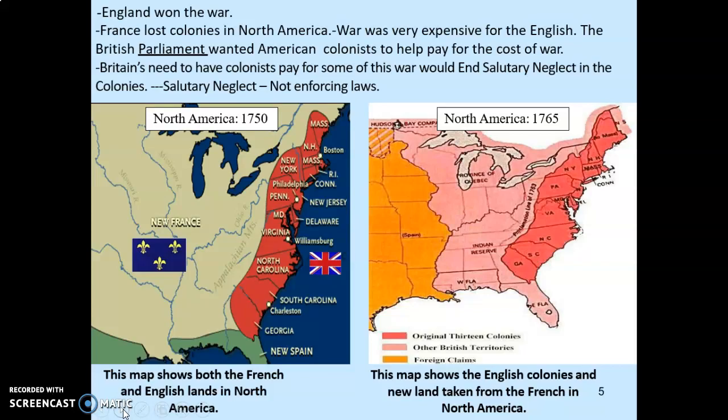Now, Britain's need to have the colonists pay for some of the war would lead to an end to what's called salutary neglect. Salutary neglect is not enforcing laws on the book. How did Britain end salutary neglect? Britain had passed laws for about 70 years on the colonists, and the colonists would choose not to follow them, and the British would not enforce those laws.